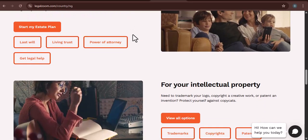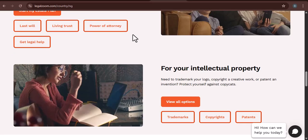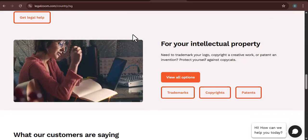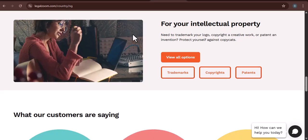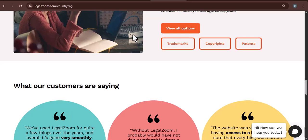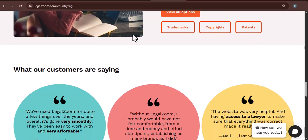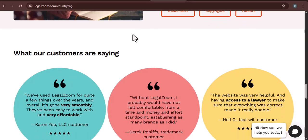LegalZoom provides user-friendly questionnaires to guide you through creating these documents, and in their premium plans, they even offer attorney review of your documents and unlimited revisions for a certain period, providing an added layer of confidence. But what if you need more than just document preparation? What if you have specific legal questions or need personalized advice? LegalZoom addresses this with its attorney consultation and advisory services.